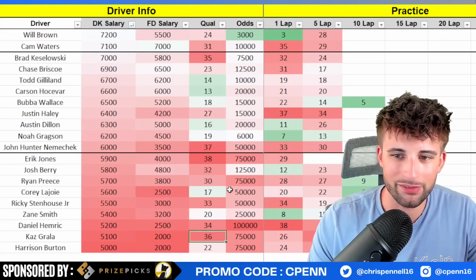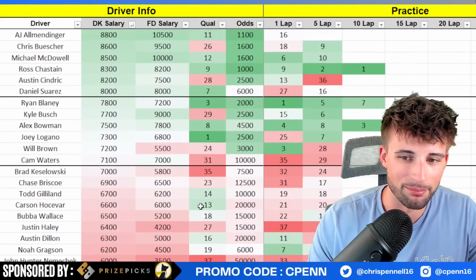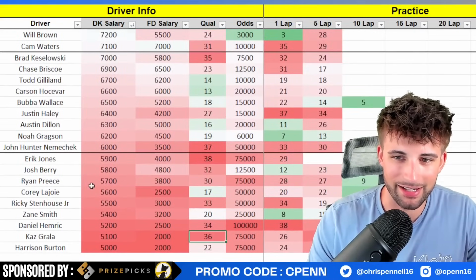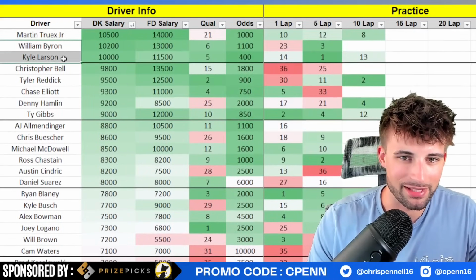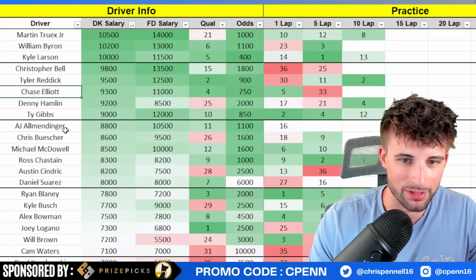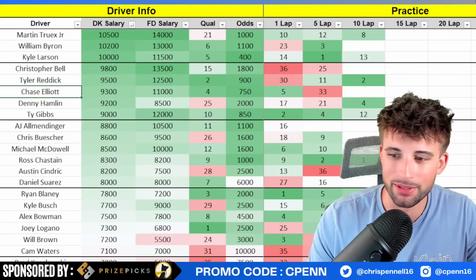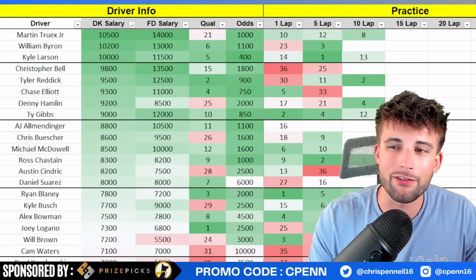So that's where I'm kind of looking at, where these balanced builds probably look the best on the eye test, I would say, because I don't really like any of these 5K to 6K guys too much. So while I will have some of these guys in tournaments, you can just build probably loaded lineups, I would imagine. If I started with a Chase Elliott or Tyler Reddick, then I went down to a Larson, Busher, threw in Kyle Busch, threw in Alex Bowman if I wanted to go that route. I mean, there's a lot of upside in those kind of builds. So just a little bit of an opinion before I actually look at the projections, but I have a feeling they might agree with me.